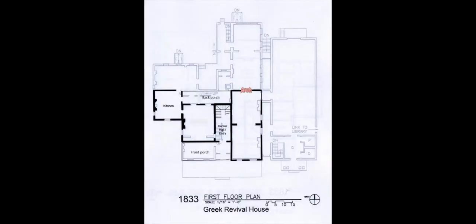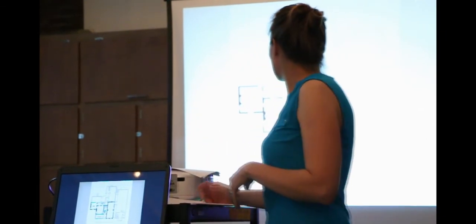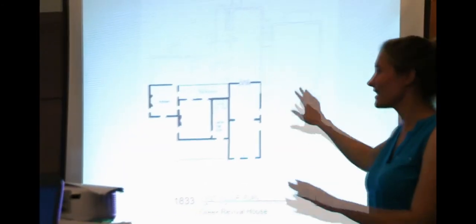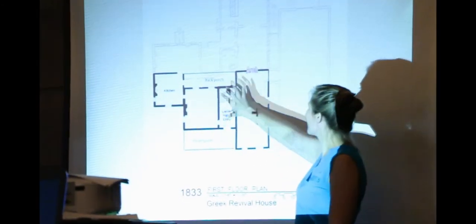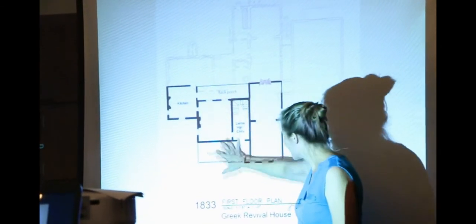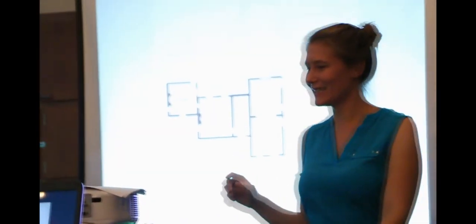So this is the evolution of the house. We're finally here. After all this pain and suffering and dead ends and collapsed theories, this is the way it happened. This was the house in 1833, and this is so pretty. This is just nice. It's not quite symmetrical, but you've got one room, center hall, 2 rooms there, back porch, front porch. It's essentially a square. I mean, you just see how nice and tight that is.